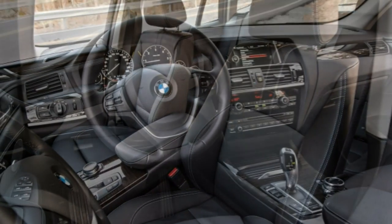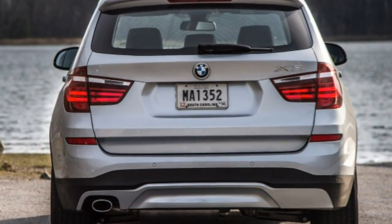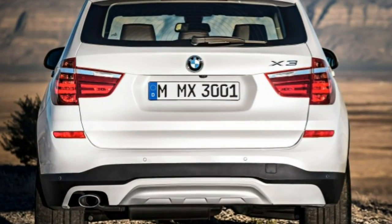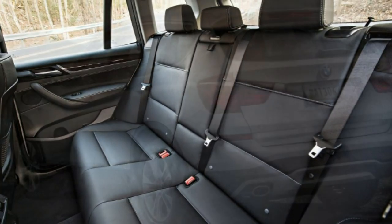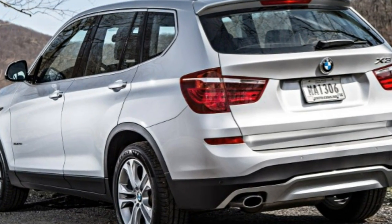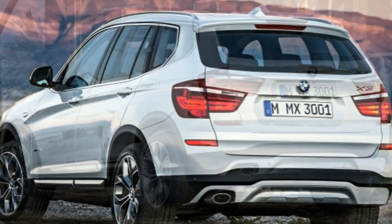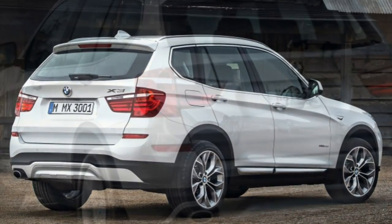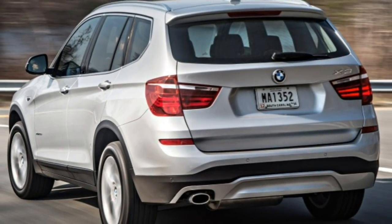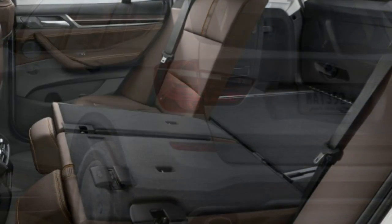Driving impressions. Don't be fooled by the modest 240 horsepower rating of the 28i models. Acceleration is quite brisk and the four-cylinder doesn't run out of breath at higher engine speeds. The xDrive28d is about a second slower to 60 miles per hour, but the extra torque makes it feel quicker than the numbers suggest. Still, if you don't mind paying extra for the xDrive35i, you'll be rewarded with thrilling acceleration and fuel economy that isn't far off the 28i model's pace.